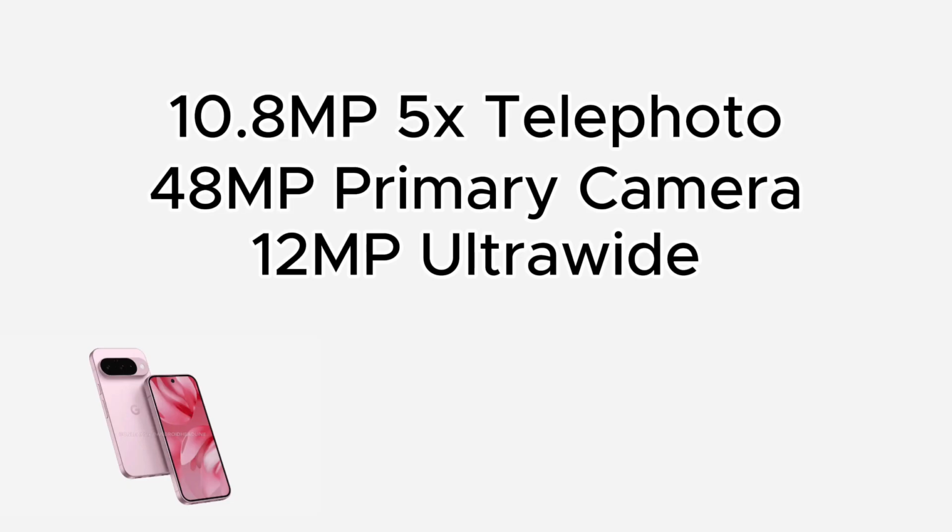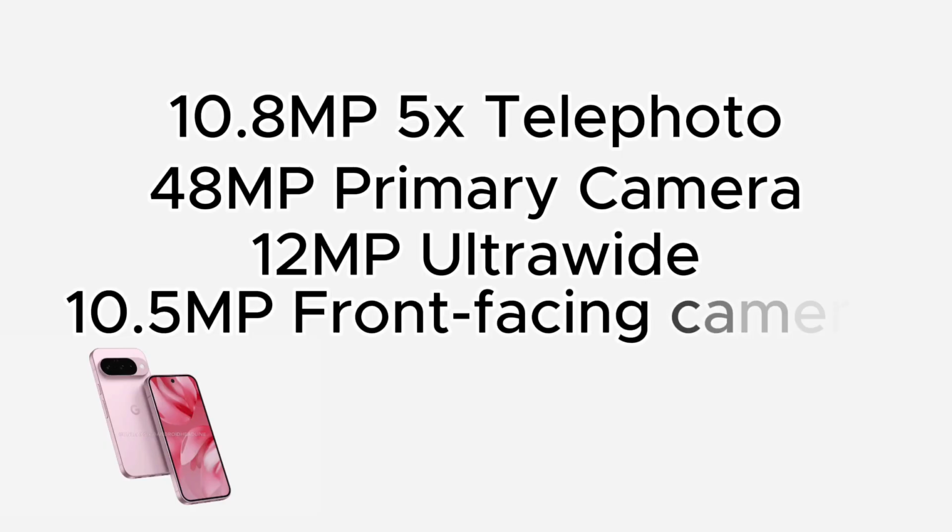And the only thing I can think of as to why Google's doing this is to differentiate it from the Pixel 10 Pro series. And then finally, the front-facing camera is sticking with 10.5 megapixels instead of jumping up to 42, which we saw on the Pro models last year.